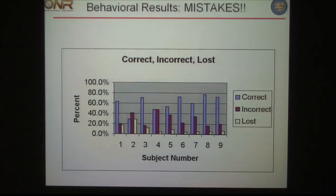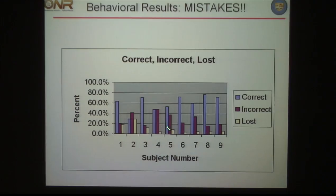So here's the thing. Remember, 60 to 70% accurate. Here's the responses. So people push the correct button about 60% of the time or so because we designed the task to be that way. They pushed the lost button only 5 or 10% of the time, so they were incorrect. So again, the task is to confidently give the answer. If you are confident about which direction you're facing, push that button. So what we see is they were confidently wrong 20 or 30% of the time. They were making lots of mistakes.